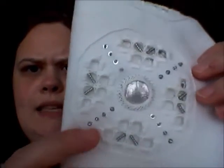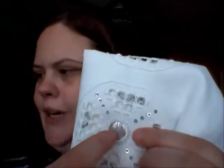In the original pattern, this is supposed to be a metallic kid leather, but the designers are in Britain, and when I was looking for metallic kid leather, I could only find it from either Canadian or UK sellers. I didn't really want to pay $20 with shipping for a piece of leather this big, so I substituted and bought a metallic fabric. I can't remember the exact type.